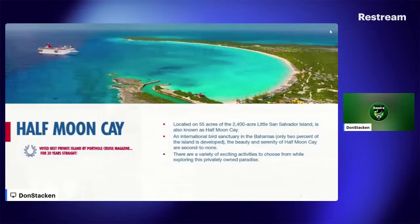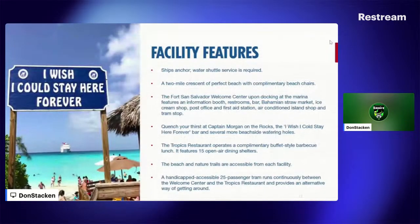But once you are ashore, you've got this beautiful beach. It's shaped just like a half moon with the powdered white sand and turquoise blue water. In fact, this sign here is one of the most photographed signs that you'll see on social media. I wish I could stay here forever.